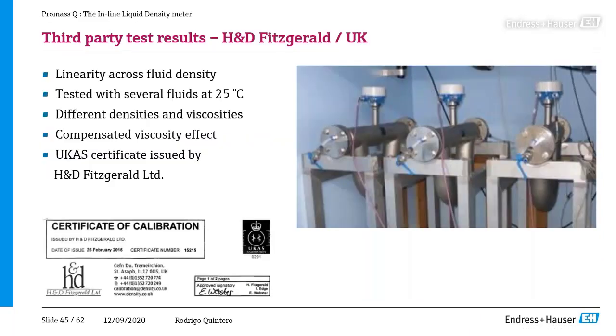Right? So of course, one of the most important points of this presentation is the third party results. Because of course, we wanted to make sure that everything we do in our ProMass Q, all these kinds of compensations, are delivering what we promised to our customers. So we did, of course, a test at A&D Physical in the UK. You can see it was tested with several fluids at 25 degrees, different densities and viscosities, and compensating viscosity effect as well.